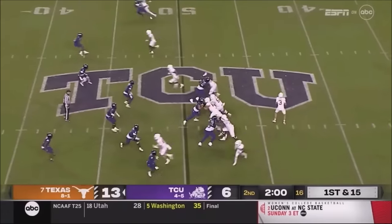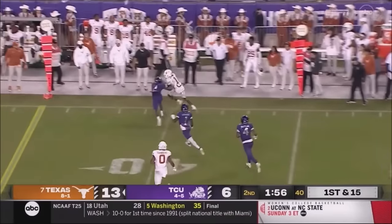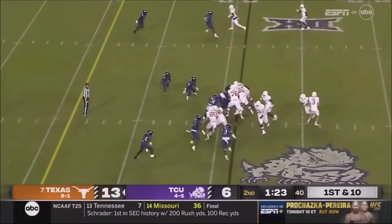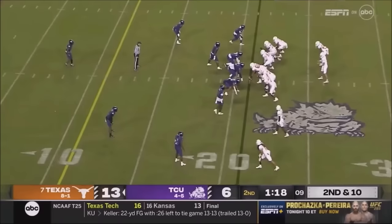First and 15 for Texas at midfield. Ewers to throw, and it's Worthy on the catch. A lot of cushion there from Jimmy. Time on it, and Ewers drops the ball, picks it up, and throws it.